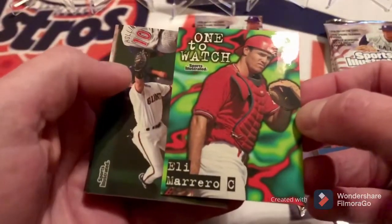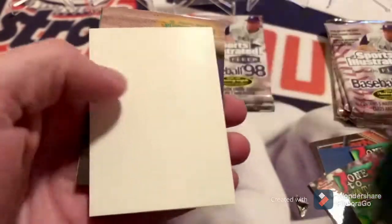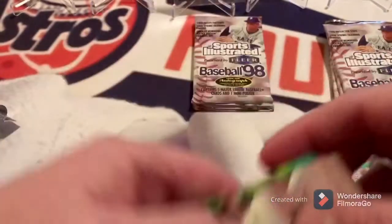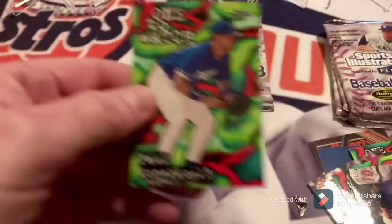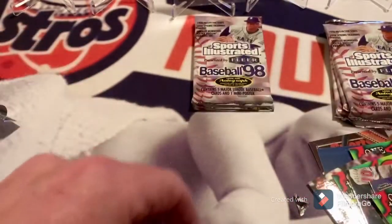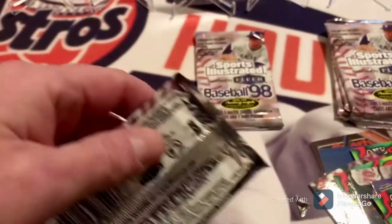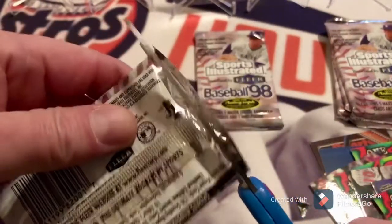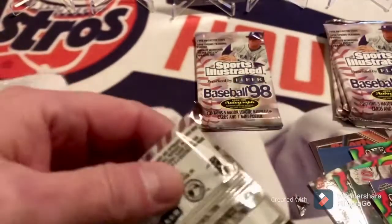One to watch, Vladimir Guerrero, had a decent career. What do we got here? JT Snow. I wonder whatever happened to him. I liked him a lot. Same with this guy, I liked him a lot too. Edgar Renteria. And then Paul Konerko with the Dodgers. A word we don't usually use in this home, but this is a national video, so I guess it's okay to curse.